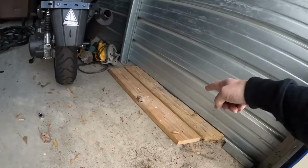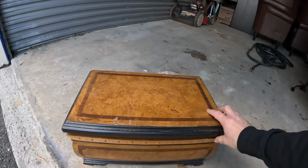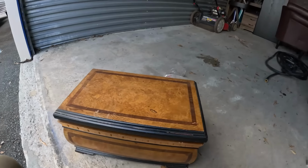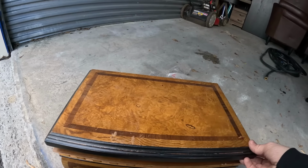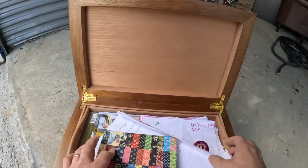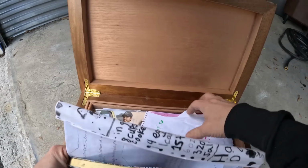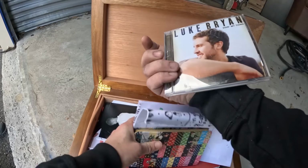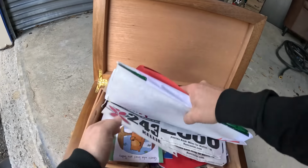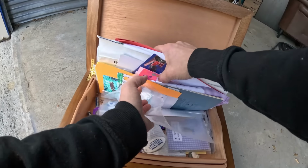All right, here is the little wooden chest that was sitting right there behind that big barn door. So we're gonna open it up and see. There was tools around it. See, there's more tools sitting over there, so see if they put tools in here or what. Or it could be just a bunch of old paperwork. All right, let's see, just paper, a Luke Bryan CD, and it's like a homemade CD. There's pictures, cards, so it's all like just sentimental stuff.